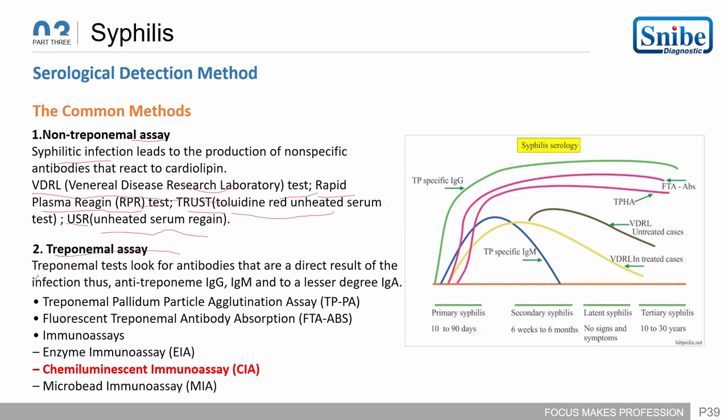The treponemal assays look for antibodies that are direct results of the infection, the anti-treponemal IgG, IgM, and to lesser degrees IgA.